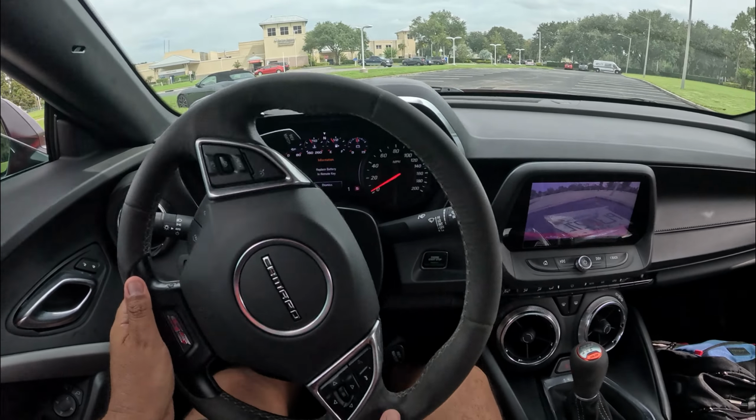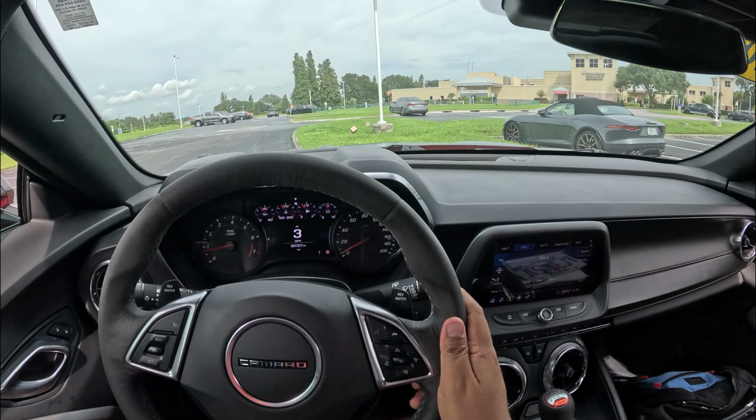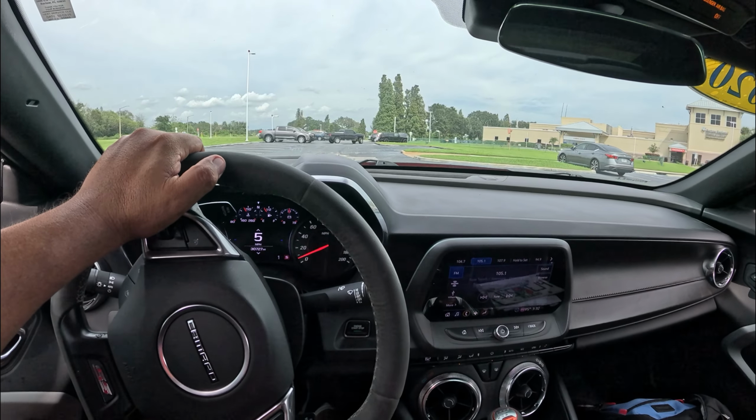And yes, I'm going to put select here. Yes, dismiss. Hold on a second here. There we go. And let's head out, guys, and check out how this awesome Camaro SS 1LE with a 6-speed manual drives.